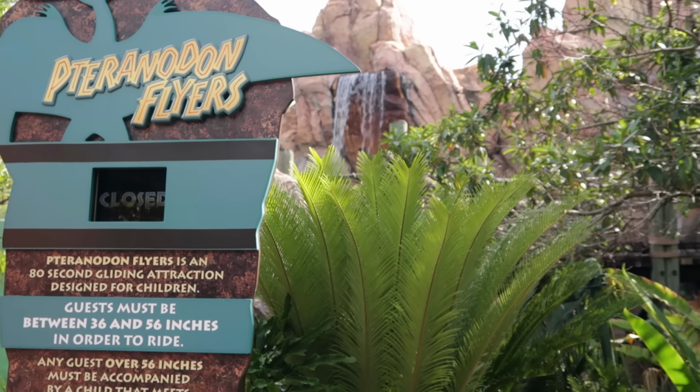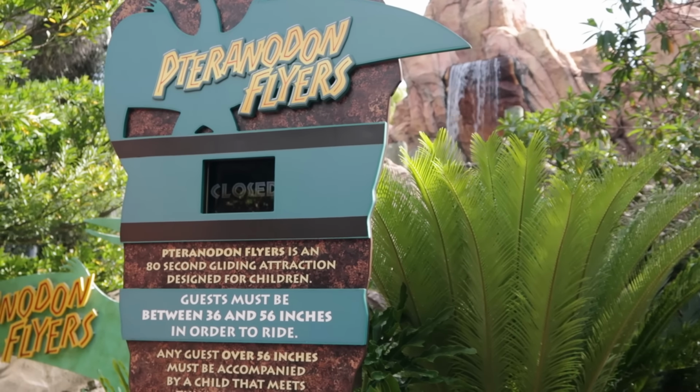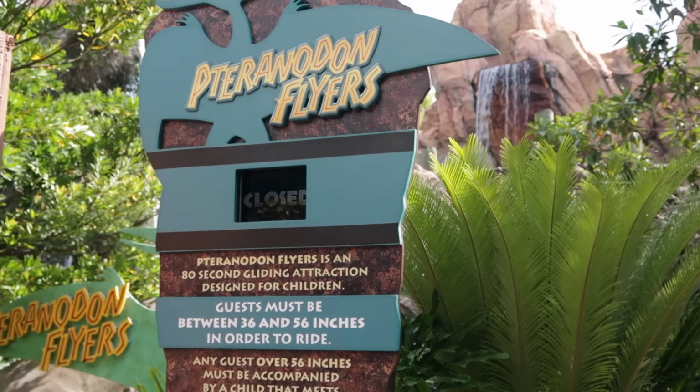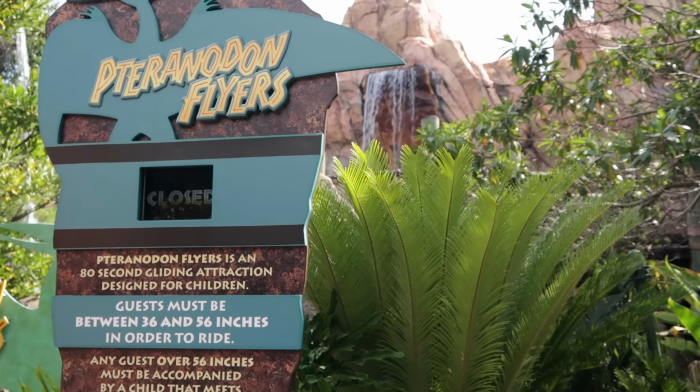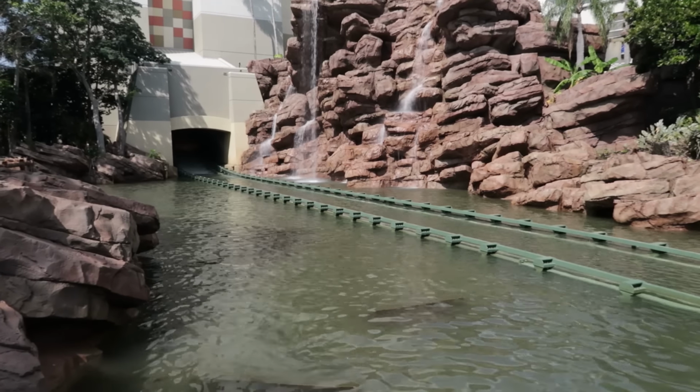In Camp Jurassic, the Pteranodon Flyers is still closed, and I did check the website before I came here this morning. They still do not have a reopening date listed for it. All of Islands of Adventure's water rides are open. All that off-season maintenance has been completed. They're all ready for the summertime crowds.